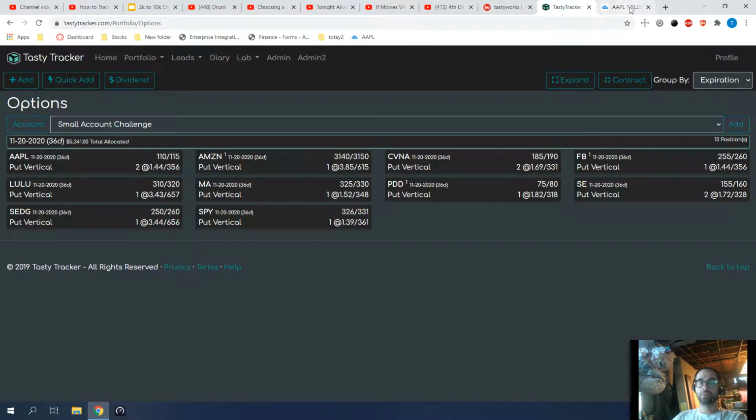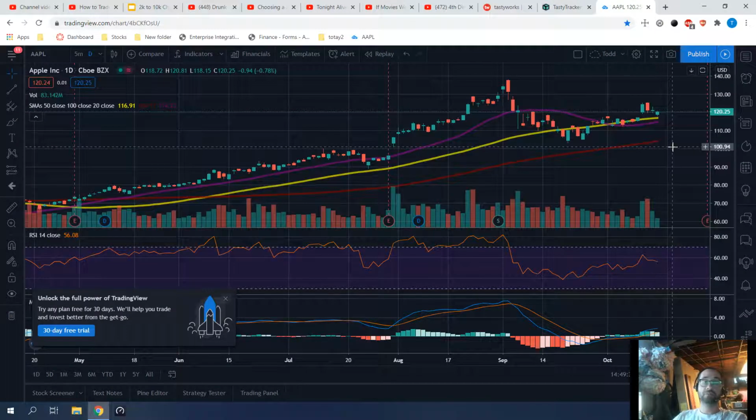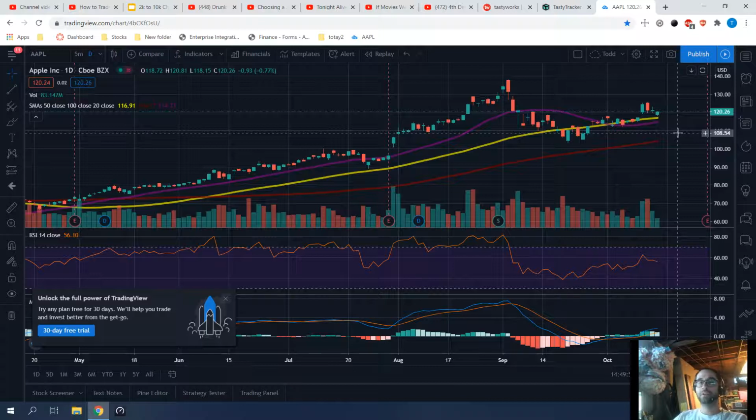So anyway, being that I sold the 115 and the 50-day, which should be stronger support than the 20-day, is at 117, that bodes well, and we can see that it did bounce off of it again today, just like the other position. And the 20-day is catching up. So in the next, I don't know, 5 days, if it continues to find support on the 50-day, we will see the 20-day crossover, and that would be a bullish indicator and could help the stock go further up.